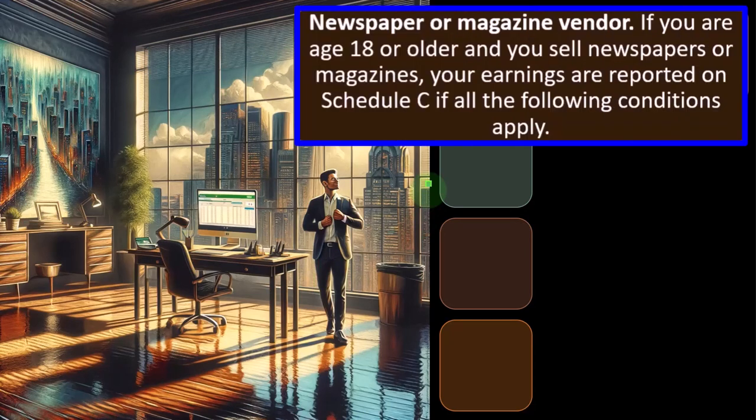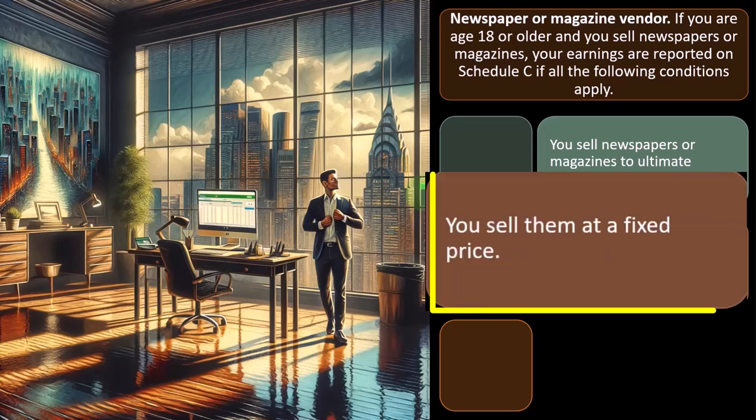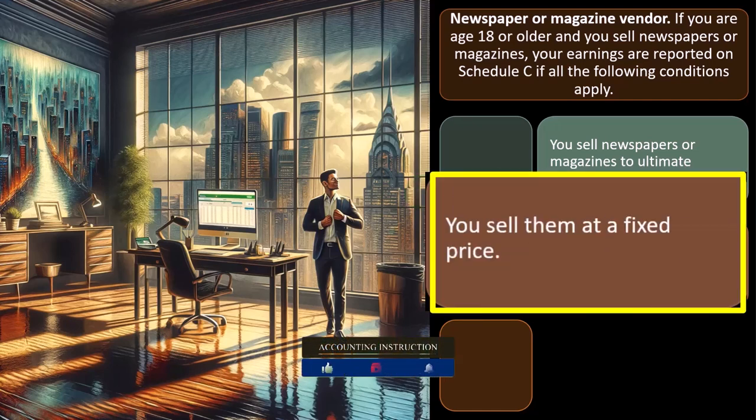So, newspaper or magazine vendor. If you are age 18 or older and you sell newspapers or magazines, your earnings are reported on Schedule C if all of the following conditions apply. You sell newspapers or magazines to ultimate consumers. So once again, newspapers, magazines going to the ultimate consumer, then you're probably not going to get a 1099 if you're getting paid from them directly. But it is, of course, income because it's a classic business model.